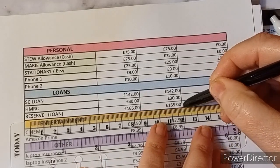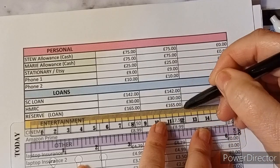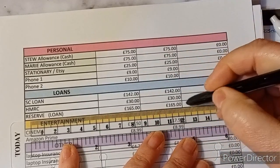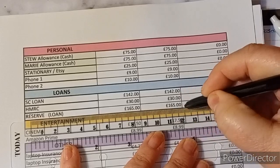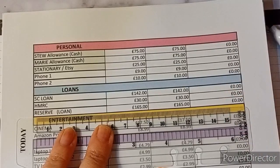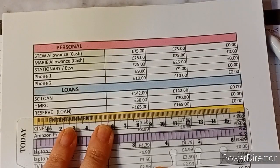And our reserve, which is part of our mortgage, like an overdraft on our mortgage, if you like, is due to come out at £165. And as I said, I'm looking to get this cleared by September. So that's the plan. That is the plan.